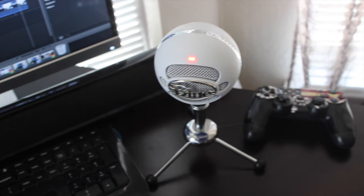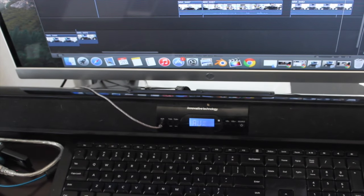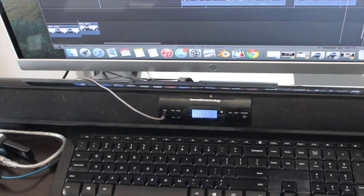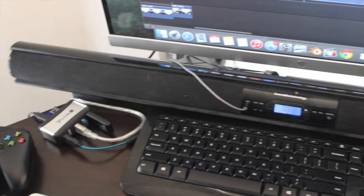And I'm sure all you guys are familiar with those. Next thing we're going to look at here is this soundbar that I have. Got this from Ross a few years ago for about $10. Really cheap. Does the job for me.